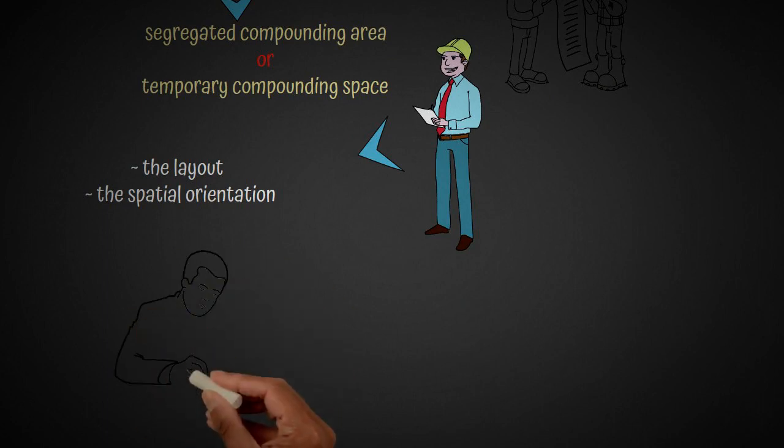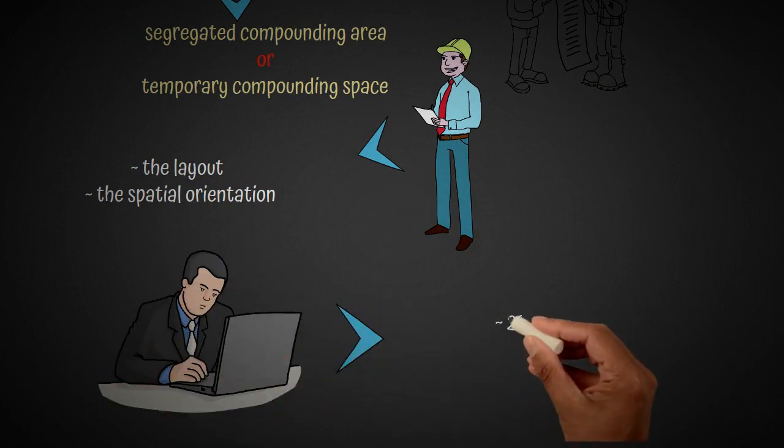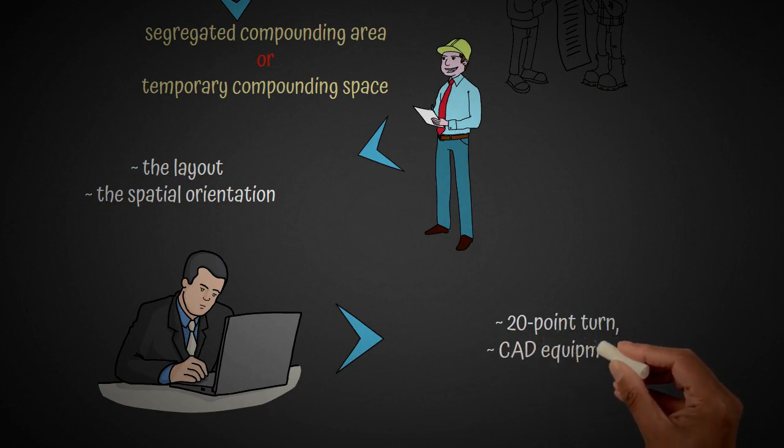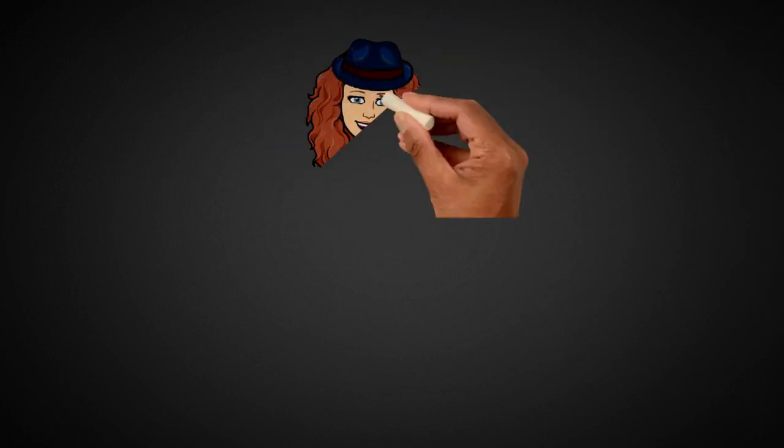We do. We've got one of my colleagues, he'll go in and test with a 20-point turn, making sure the hood will fit in, on his CAD equipment. But that is such an important part of those early configurations and making sure that everything will fit before you get to construction phase. Here's a good comment.